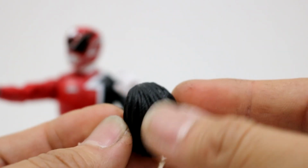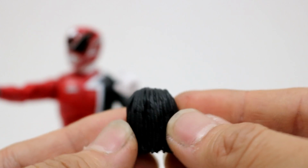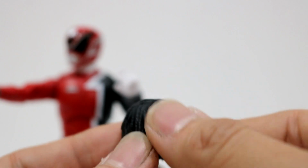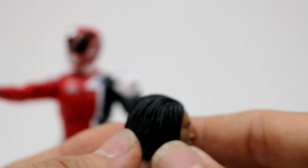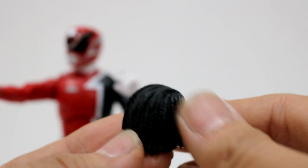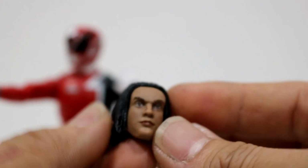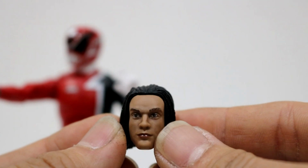They got the dreadlocks so perfect, which makes me wonder why they didn't really nail it with the Wave 6 MMPR Black Ranger. His dreads just looked horrible, so I know they can do dreads. Yeah, number 4, great figure.